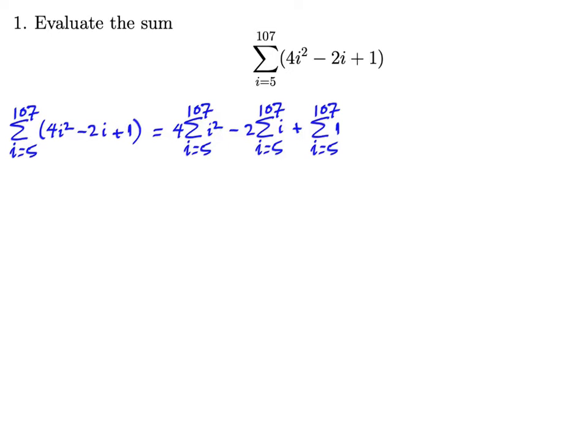Now, if I want to use any of the sums of powers of integers, I have to notice that these sums that I have here all start at 5. They don't start at 1. And I need to have sums that start at 1 if I want to use any of those formulas. But I can rewrite these using the associative properties. So, for example, the first one, I can write it as the sum from 1 to 107 of i squared minus the first 4 terms. If you add up the squares of the first 107 positive integers, and then just subtract off the first 4 of them, you'll get the sum from 5 to 107 of the squares of those integers.